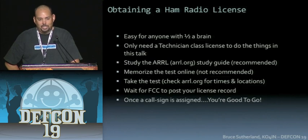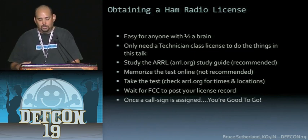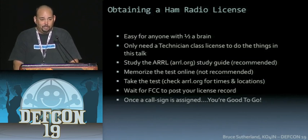You can memorize the test by going to websites where they'll ask you questions over and over and over until you get them right. So you're basically memorizing the test. And they'll present all 400 in that pool to you.